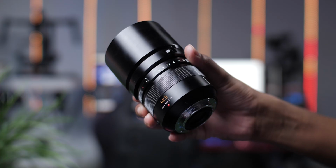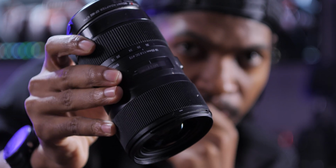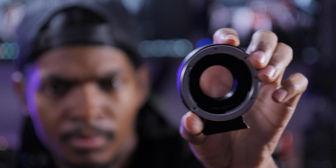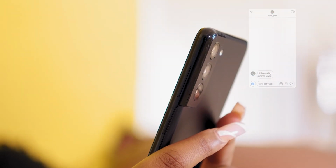So my favorite lenses, or the lenses that I normally use on this camera, is the Lumix 42.5mm f1.2. You get a really nice shallow depth of field and the lens is very fast. The other lens that I use on this camera a lot is the Sigma 18 to 35mm f1.8. Combined with this Metabones speed booster, the lens actually goes to f1.2, which is really still okay for wedding videography and in low light conditions. And even the bokeh, or the shallow depth of field, is really shallow as well.